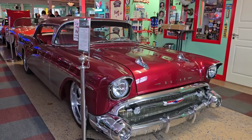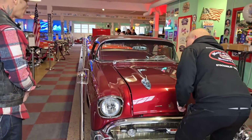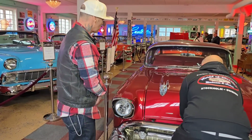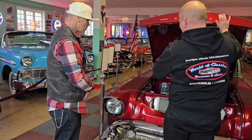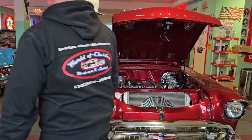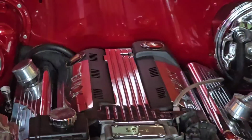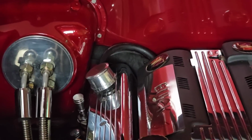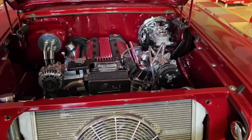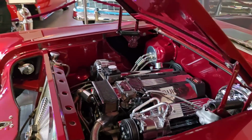They did everything for it, and this one was built in 2009. He put Corvette things in it. So it's a very smooth fuel injected Corvette engine. He wanted to have it that way. I don't blame him a bit. So he calls the car 57 Heaven.